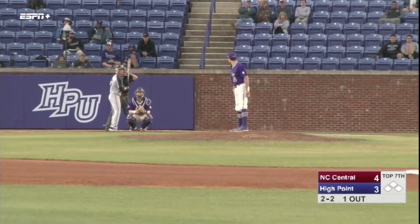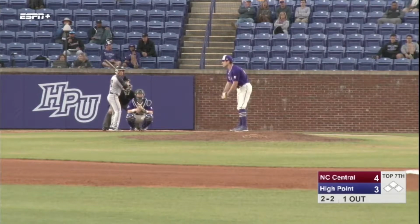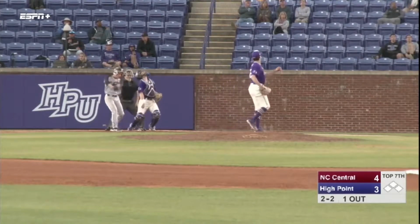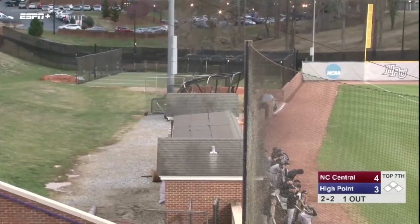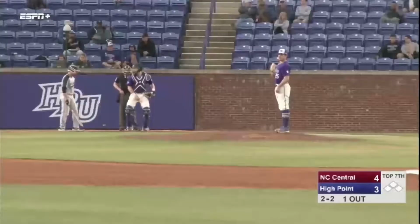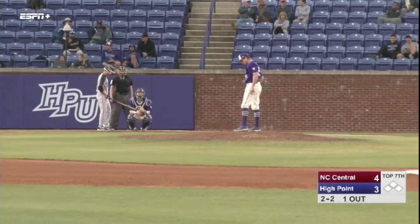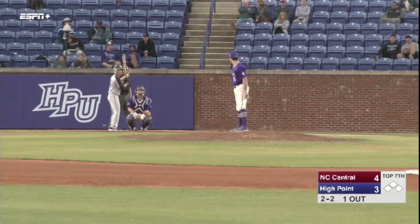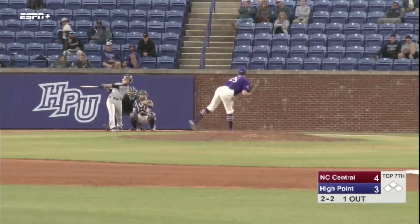We're in the top of the seventh inning, and it is a one-run lead for High Point, or check that, the Eagles. The next pitch is swung on and fouls it off. Down the left field line, sky high again. Count holds it full. Hernandez digging back in from the left side. Once again, it'll be a payoff pitch.